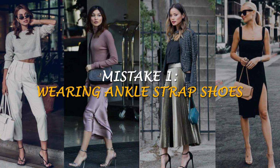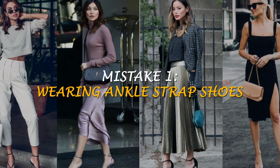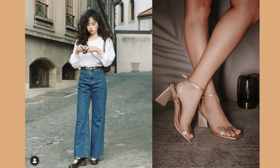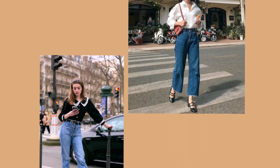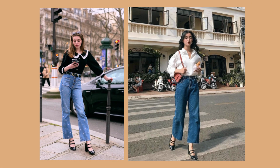Mistake 1. Wearing ankle strap shoes. Ankle strap shoes are like putting a big red stop sign on your legs. No thanks, we're going for the green light to taller looking legs. The strap creates a horizontal line that breaks the vertical flow of your silhouette.